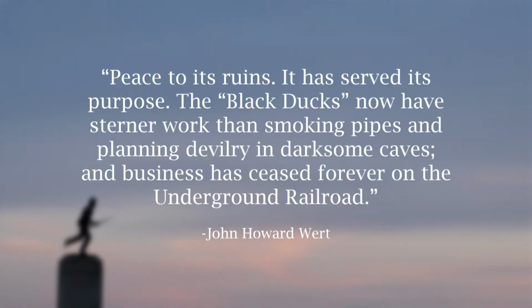2 members of the Black Ducks, in the aftermath of the battle, sought out their old haunt and discovered that Union breastworks had been erected right here, over Douse the Glim, and that the roof had caved in. One remembered decades later, "Peace to its ruins. It has served its purpose. The Black Ducks now have sterner work than smoking pipes and planning devilry in darksome caves, and business has ceased forever on the Underground Railroad." The Black Ducks and Douse the Glim were over.